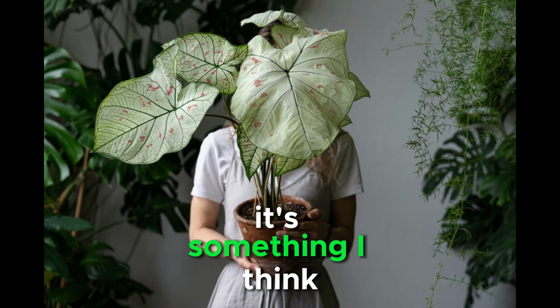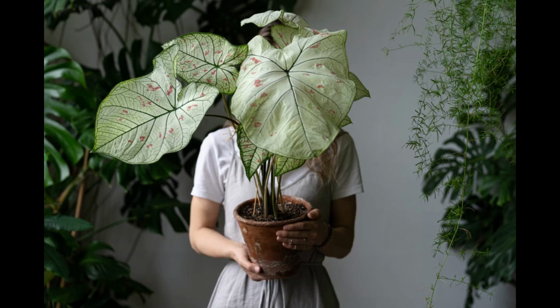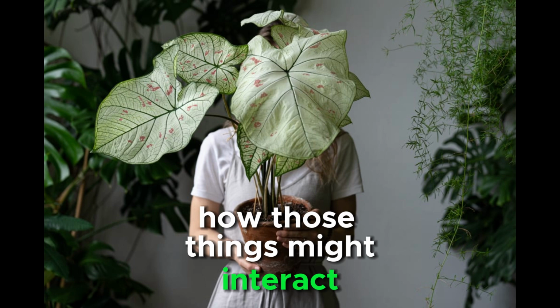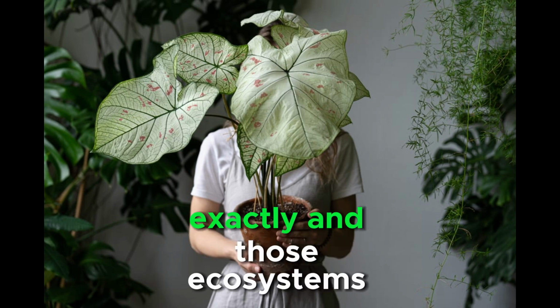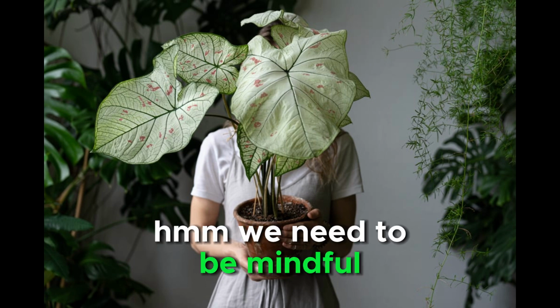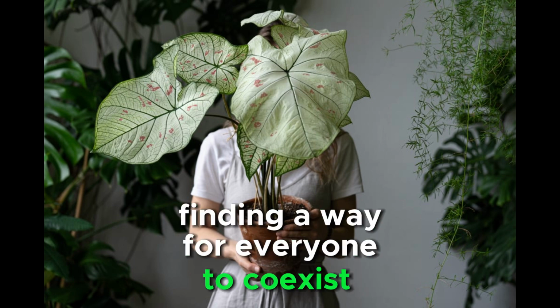Oh, yeah. It's something I think a lot of people don't really consider, you know? We bring all this nature into our homes. The plants, the pets, even the materials we use for furniture and stuff. And we don't always think about how those things might interact. Like creating our own little ecosystems without even realizing it. Exactly. And those ecosystems can be pretty delicate. We need to be mindful of the relationships between everything, especially the plants and the pets, you know? Finding a way for everyone to coexist peacefully.